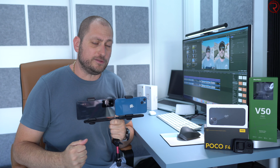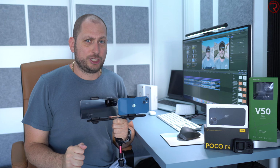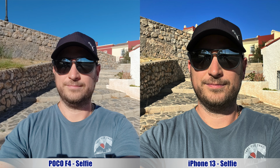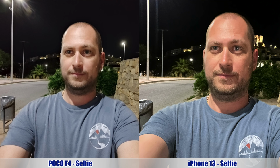And of course, as you've seen for yourself, the iPhone 13 does better for video recordings, but that was kind of to be expected because, as we all know, the iPhone seems to do the best for video recordings from all smartphones available. Next, we're gonna move on and check out some selfies, and we are starting with a couple of daytime selfies. Even though the POCO F4 doesn't do bad for those daytime selfies, I feel the iPhone 13 still does better, and the same kind of goes for nighttime selfies. So both devices have a night mode for those selfies, but the iPhone 13 does seem to do better.